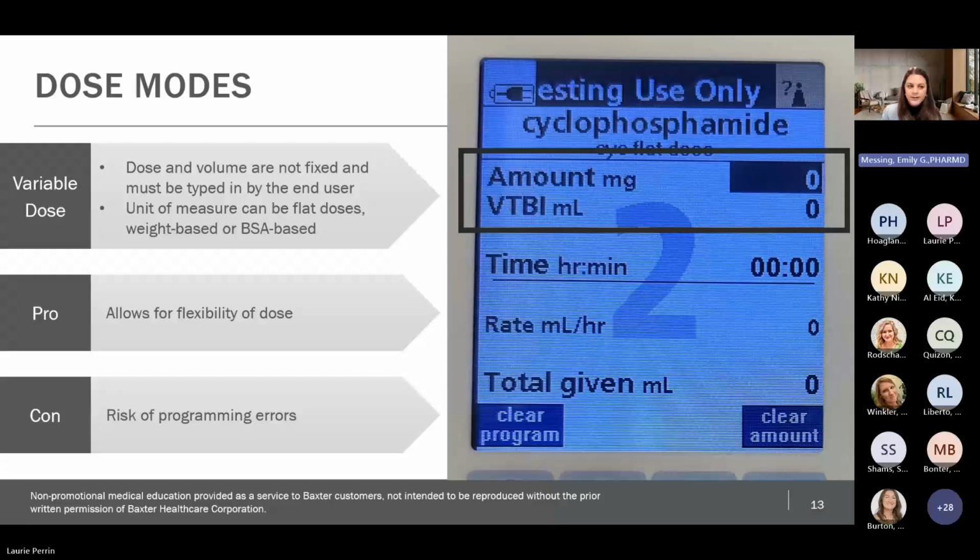So there are also some additional pros to using this dose mode. It allows for flexibility of dose. Oftentimes in the oncology setting, we have patient-specific doses that our patients are receiving, and we want to make sure that the dose is customizable to the patient and that the nurse is able to program that into the pump. However, there is a risk of programming errors, because the more entries that we prompt our nurses to enter into the pump, given that we do not currently have interoperability, we know that each time is a risk of a programming error. But we'll talk a little bit about some other strategies that we've tried to leverage to either prevent those programming errors from happening or to catch them before the pump is actually started and the medication administration begins.